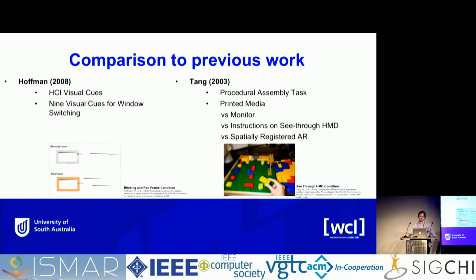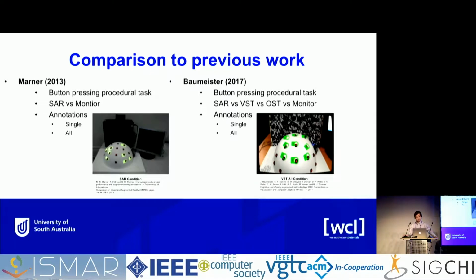So first, let's look at some comparisons to previous works. We know in human-computer interaction that visual cues can be used to guide the user, for example highlighting a screen for them to look at. And we also know in augmented reality, using an assembly task such as a Duplo box building task, that highlighting the next block to place can help improve performance time. Furthermore, during a procedural task here, where the user has to push one of the buttons highlighted by the green annotations, there's been an extensive study comparing different augmented reality technologies, and it was found that spatial augmented reality was the most successful one to use.